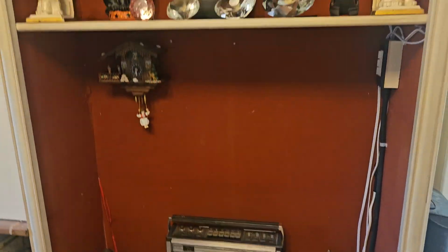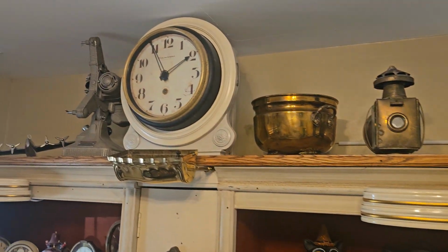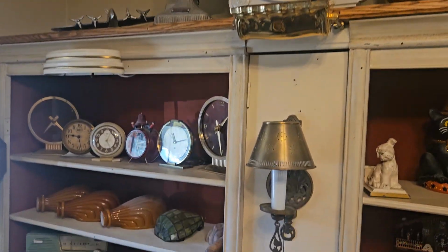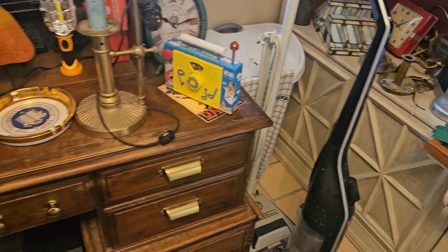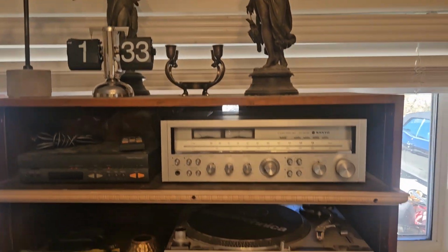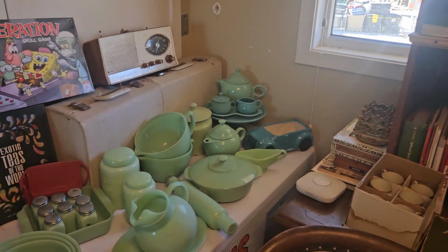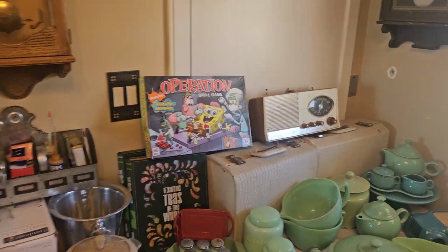All right, we're in the house. A lot of collections. You'll see in my description. A lot of collections of everything from clocks to radios to everything. A lot of stuff. Come and look. Stereo, antiques, vintage. Look at all that. Look at all the kitchen vintage.